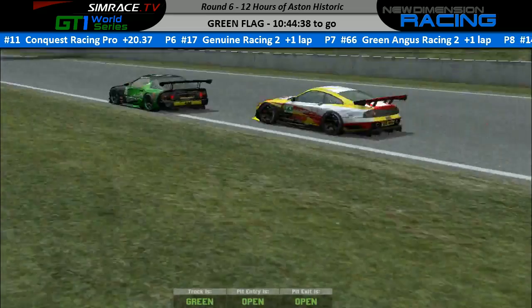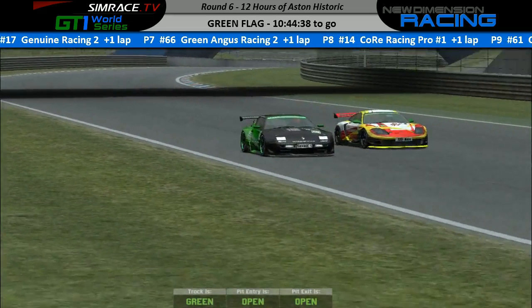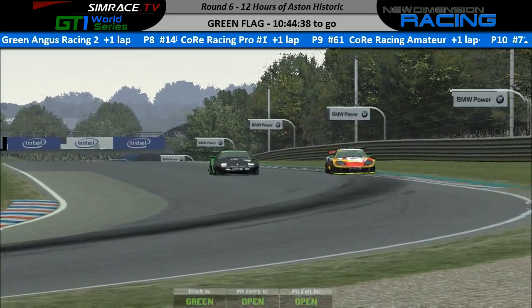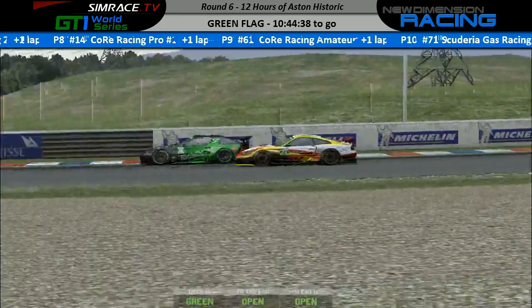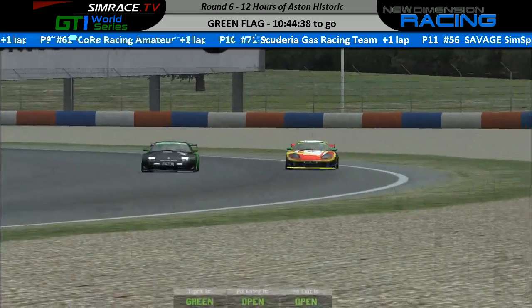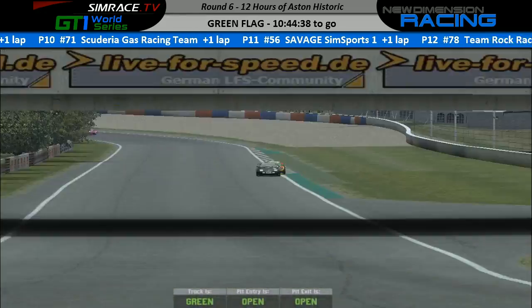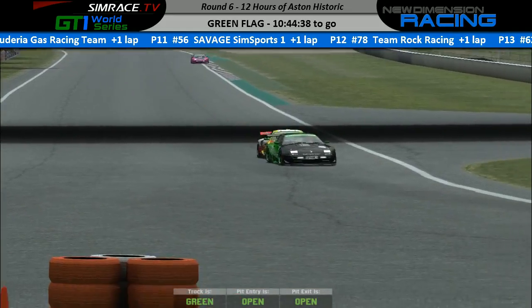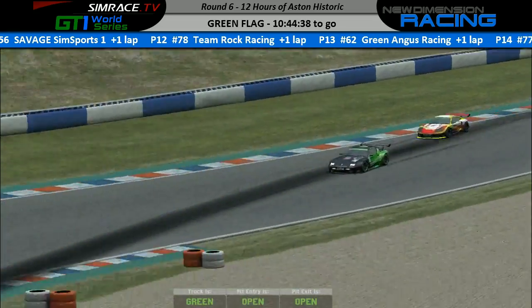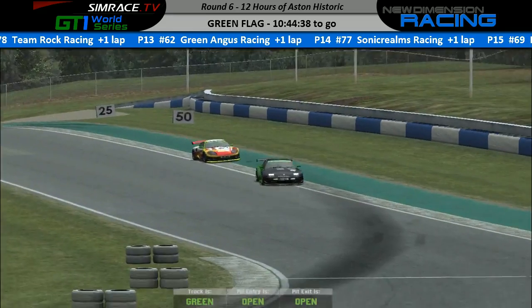Oh, and we have a pass now. Capal has gone past Gaspar, who's trying to make a counterattack on the outside, and he's trying to hold on, but Capal is just ahead. Maybe Gaspar is going to make a move. Yeah, he has a slipstream, and he's trying to go around the outside. That's never going to work. And he has to back off. Yeah. Think alike.